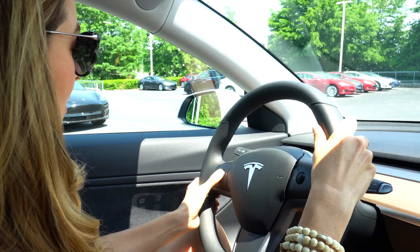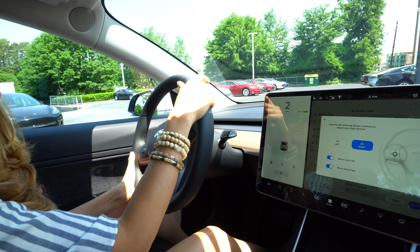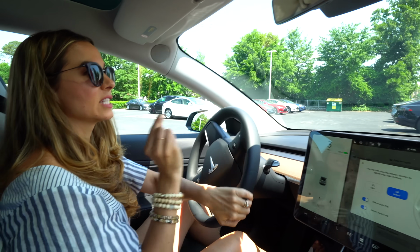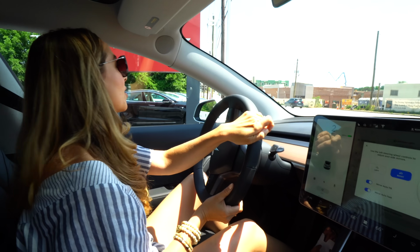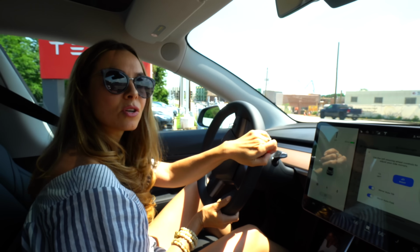Of course, the wheel's simple enough. Everything is a little bit different than things you've done maybe before, but it's pretty easy to figure out. I would say it kind of comes natural, everything.